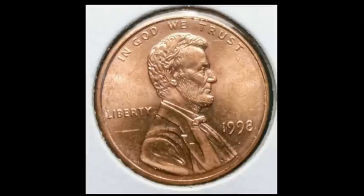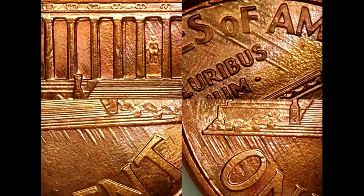Now, unfortunately, this seller did not have a full image of the reverse of the coin, but that's where a lot of the interesting bits and pieces of this particular coin lie. Now, he or she actually did a really good job at taking close-ups of the areas in question. You see a lot of these parallel striation lines, and as we know, the U.S. Mint employees, they're not perfect.